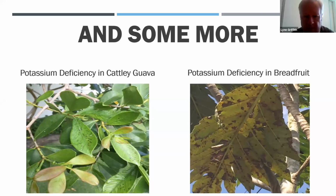We could correct both of these or something similar to that.